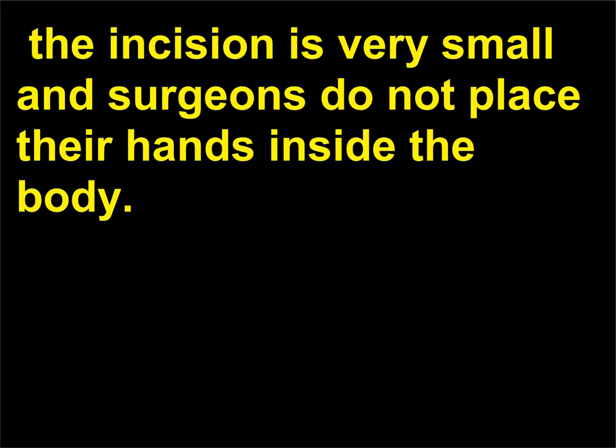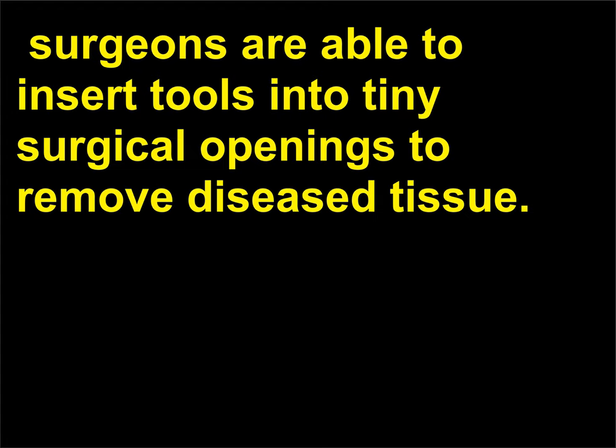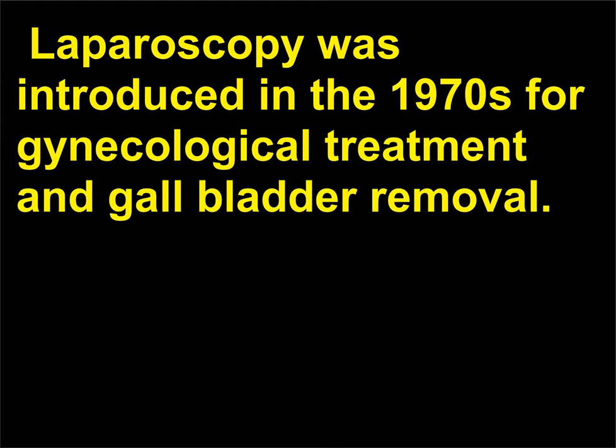Using a laparoscope, a narrow wand containing a video camera, surgeons are able to insert tools into tiny surgical openings to remove diseased tissue. Laparoscopy was introduced in the 1970s for gynecological treatment and gallbladder removal.